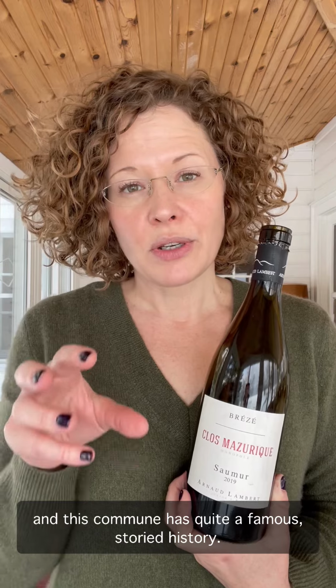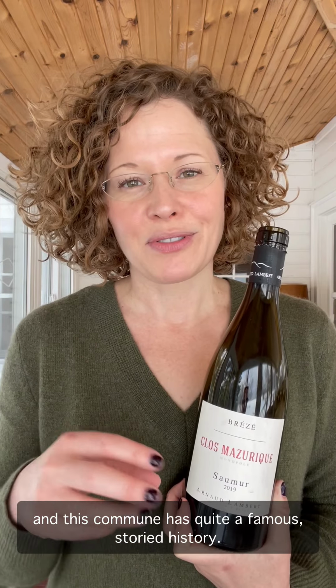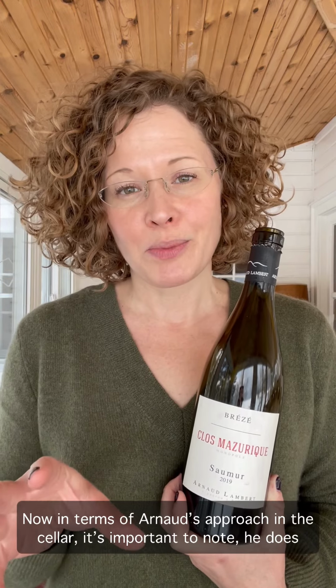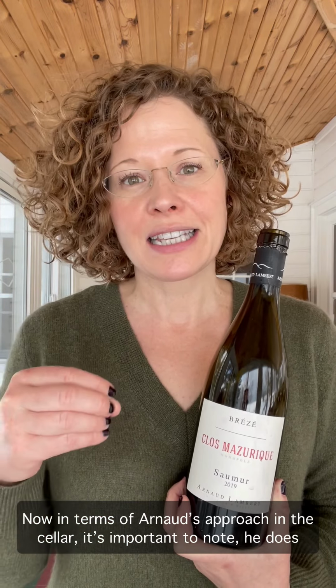As per the label, this particular clos is actually in the Brézé commune, in the southern part of Brézé, and this commune has quite a famous, storied history. The vineyards in this area go way back in terms of their significance and importance in the region. I'll get more into a bit of those details on my website, but for now, this is a pretty special part of Saumur.